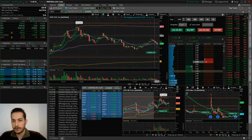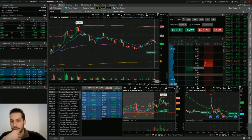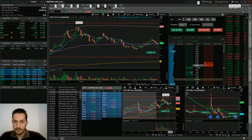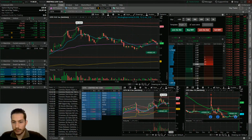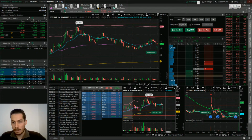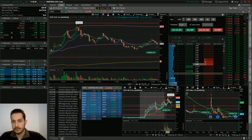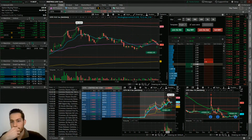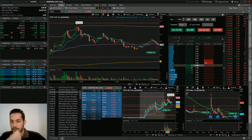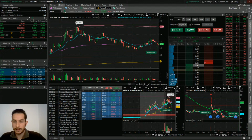So we'll give this one a little bit longer here. Sellers are definitely still in charge. There is buying momentum coming in though. Want to see it break back above 2.6 and ideally 2.7 fairly soon. $49 might get chipped away here. Still struggling. Buyers back at 250. Definitely an interesting zone for this one.